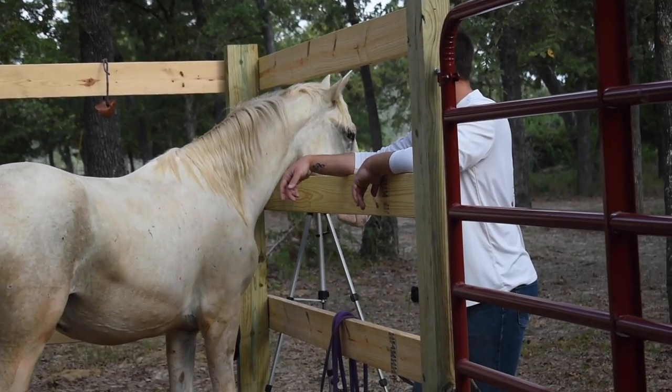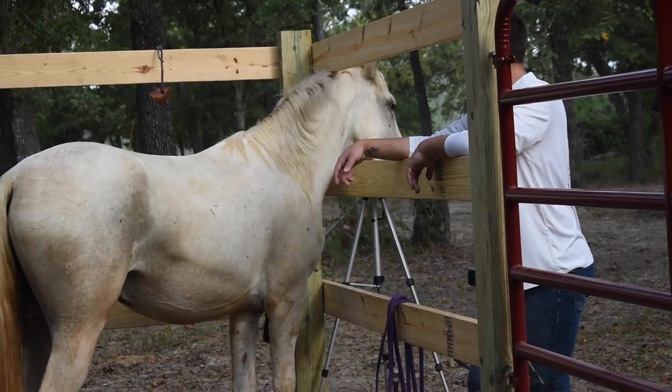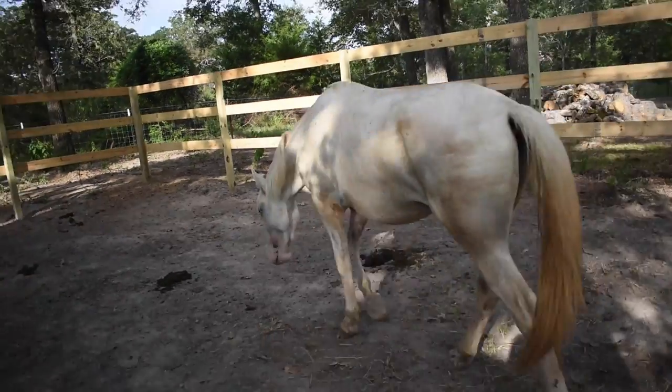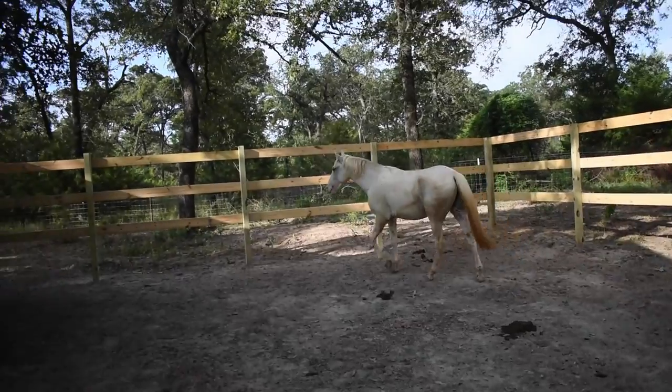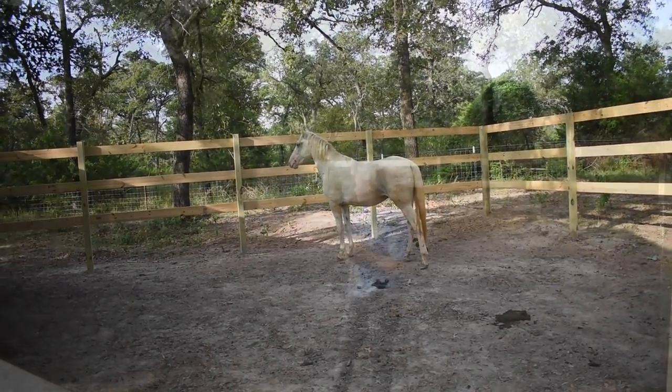Don't knock over my tripod, please. Don't do it. Don't knock it over. You're going to scare yourself. Oh, I'm way zoomed in. I was taking pictures of him. And he just kind of came right up and was like, what are you doing? He's pretty brave. I'll get to working his feet around a little bit here.